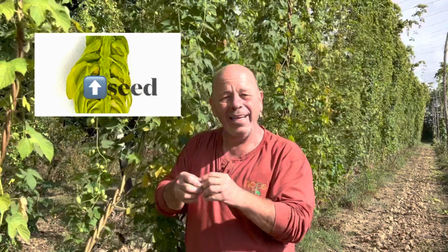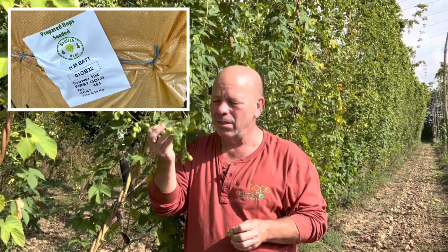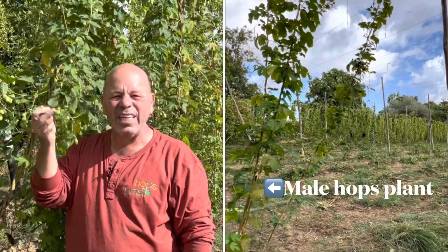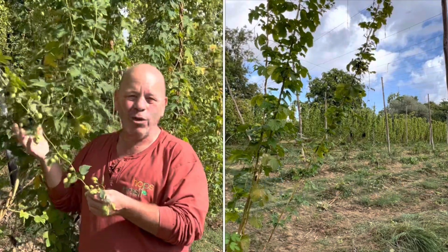So I open up one of the cones full of lupulin, and the other thing I just saw, a seed. Yes, folks, here in England, they intentionally grow seeded hops. Yes, they plant, and I'll show you a few. There's some male plants here in the hop yard spread throughout, so intentionally to put seeds in their hops.